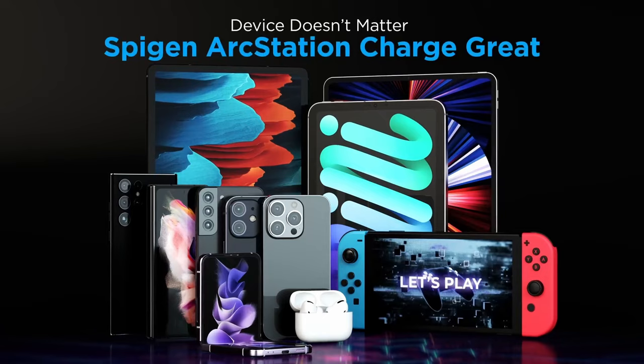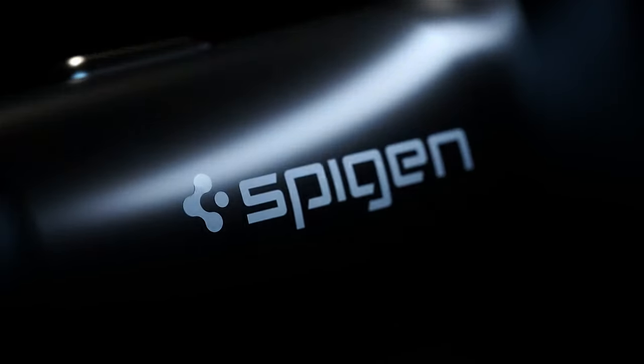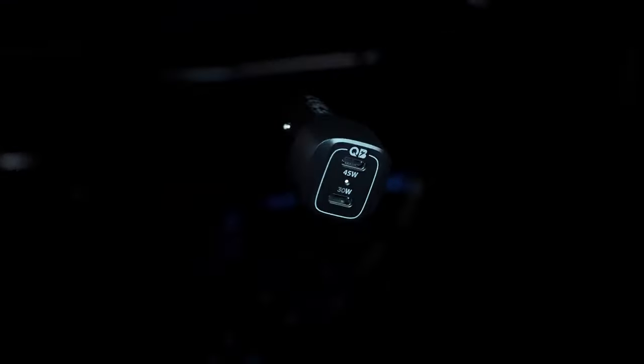Compact yet robust, it includes intelligent safety and quantum boost technology for reliable, safe charging anywhere. Perfect for those needing fast and dependable charging solutions in their vehicle.